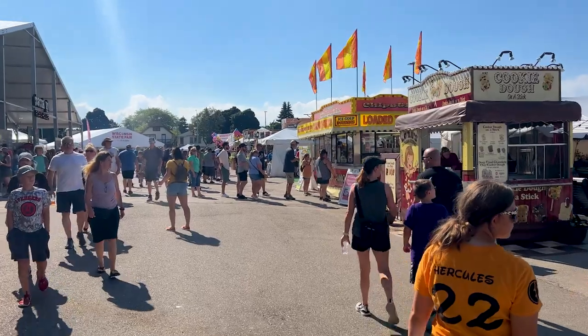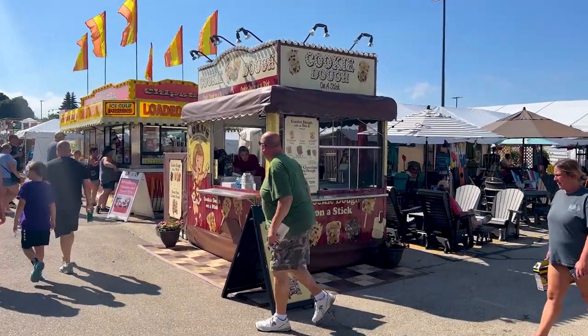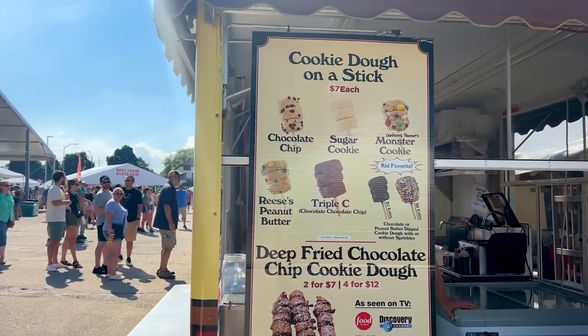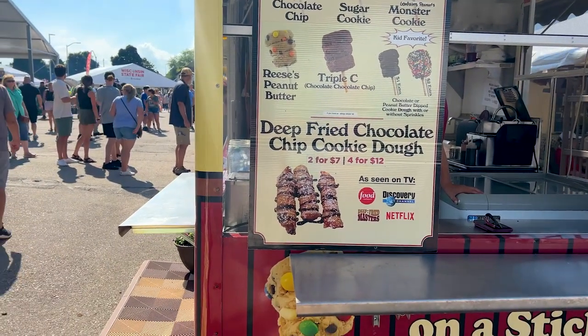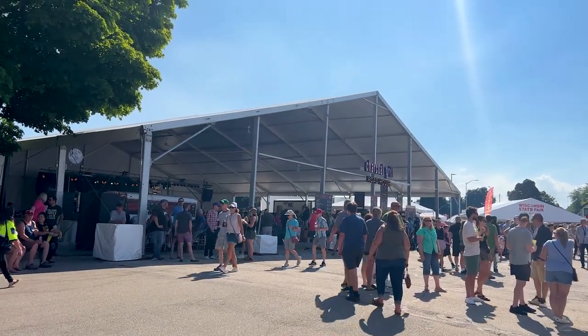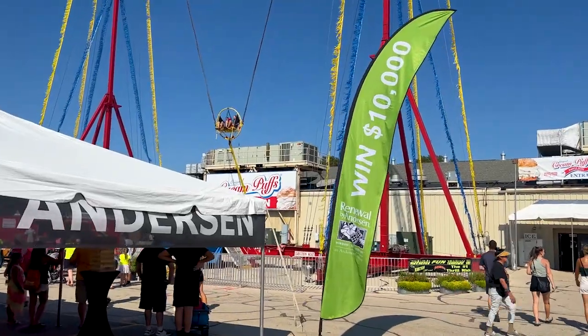All right, time to check out the back midway. First of all, cookie dough on a stick. Are you kidding me? Look at this. A chip, monster cookie, triple C, Reese's peanut, and you can get it fried too. Got this little band over here at the Charcoal Grill Roadhouse. Find the Cream Puff Pavilion.